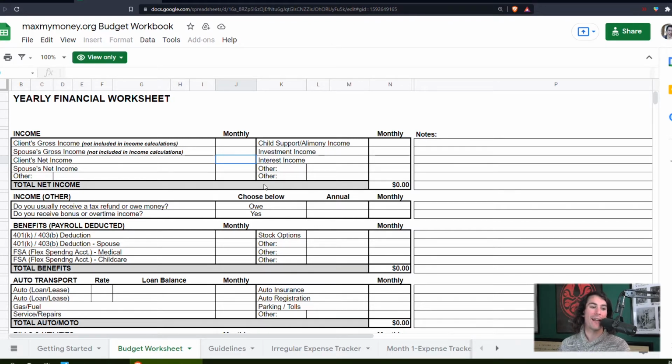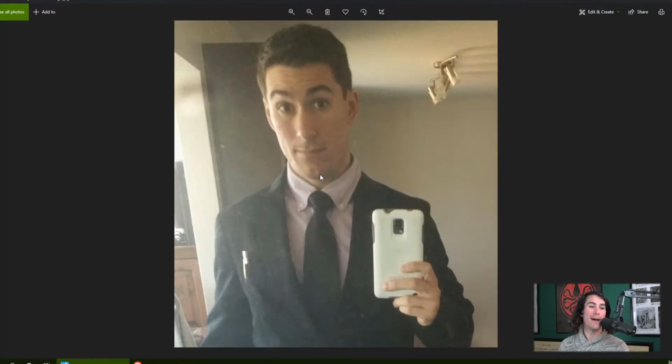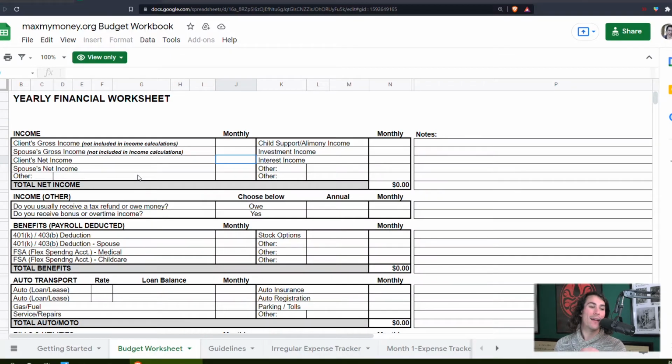It's a yearly financial worksheet. So I'm actually going to use real numbers on this. And you know whose numbers I'm going to use? That's me, a long time ago, with a lot shorter hair, as you can see. This is me, my very, very first job out of college. I was very excited, and let's just say I didn't make a ton of money, but I made enough money to make ends meet. So let's go over that.